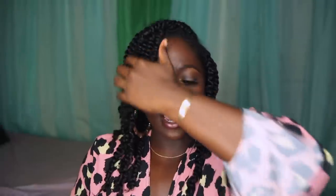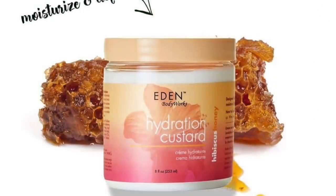So I would use this if I just wanted to wear a twist, just for wearing twists, not to do a twist-out though. Then we have Eden Body Works Hydration Custard. I also got a chance to work with Eden Body Works, and that's how we discovered this fave. There isn't much in the jar, but a little goes a long way. I don't know if they have a bigger version of this, but it's just 8 fluid ounces.